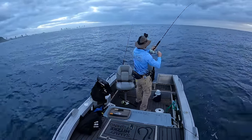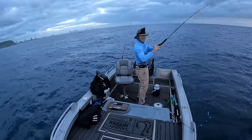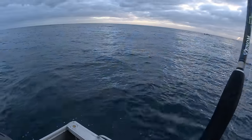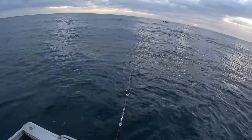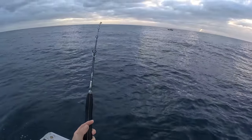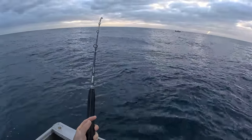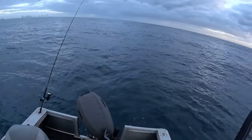Well, good morning, ladies and gents, and welcome to another Sammy Hitzke fishing adventure. Out in the tinny this morning, chasing the infamous spotty mackerel. Oh, we may have just hooked one. Taking a nice little run there.